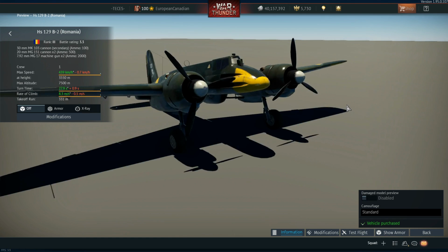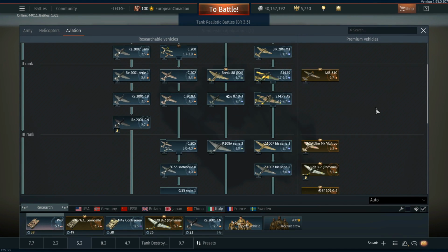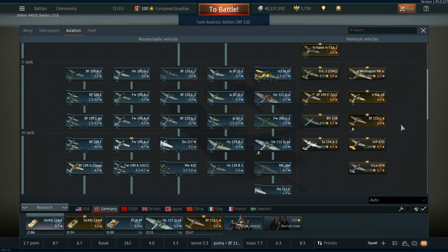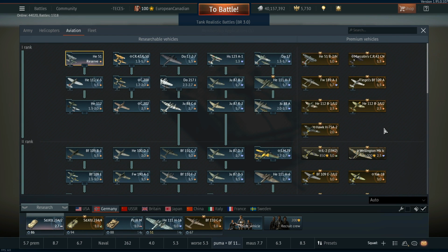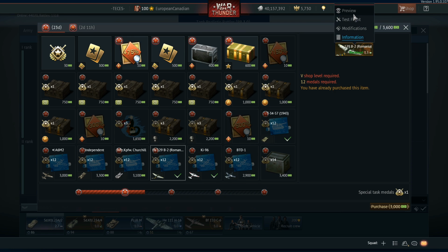The Duck for the Italians, I believe it is, the HS-129B2 Romania. I'll just check this one actually. I'm pretty sure it's this one. Yeah, this one. Because the German one, I think, got hidden a while back, because I don't think I actually have it. Yeah, so the German one got hidden, so I'm guessing that this is the Italian one. I'd be very surprised if this wasn't the Italian one.